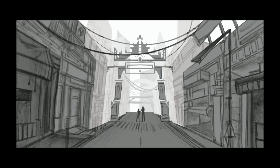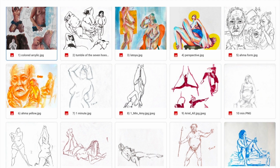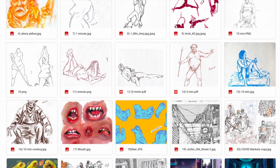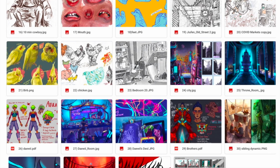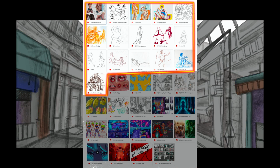I'll be breaking this into 3 sections: figure drawings, observational drawings, and creative works. I honestly think it's a lot chunkier than the usual, and it was definitely overkill. You don't need this many pieces. So, figures are really important in animation. The tip is that you should make sure this part of your portfolio is the strongest.